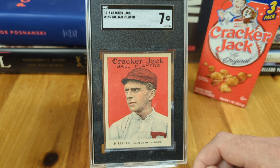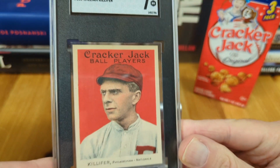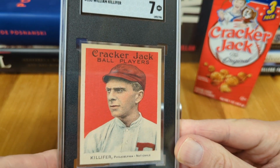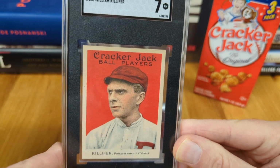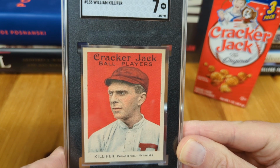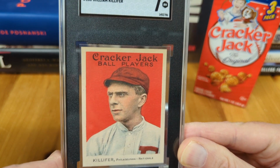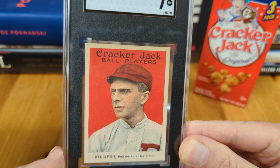I'm at 20 minutes, but if you're still following along, I appreciate that. I'll just show the card a little bit more. It's just the fact that I was able to get this in a 7, and it was in my budget for a big purchase that I was able to make. Is it impacting some other stuff in terms of me doing some hobbying?